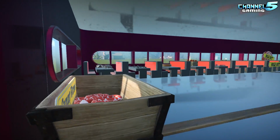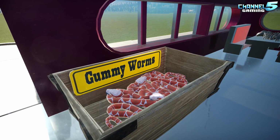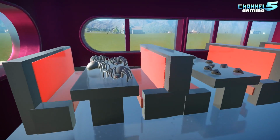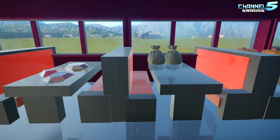Whoa. It looks like you're walking on gummy worms. What kind of sweet shop is this? It's been infested.